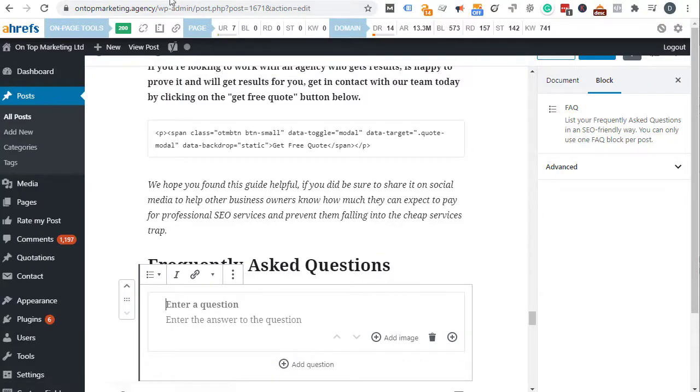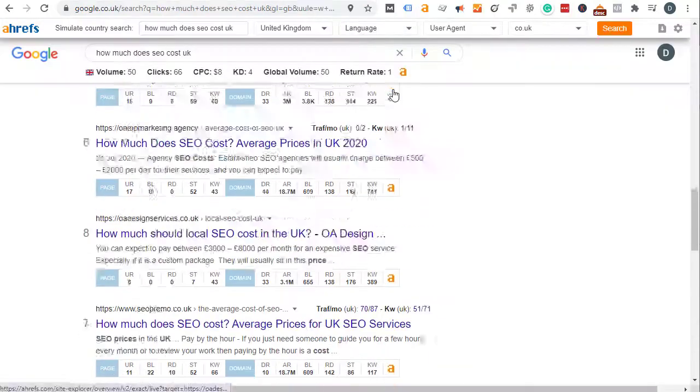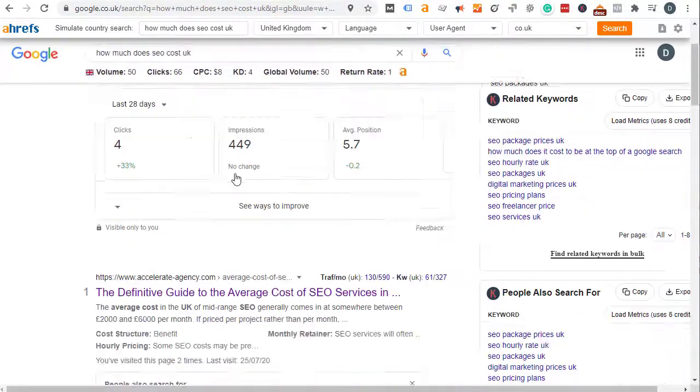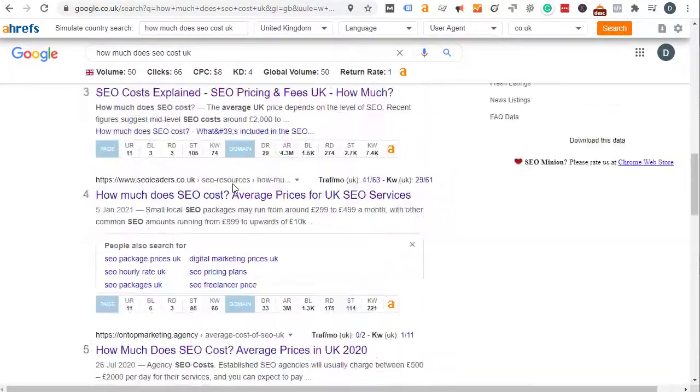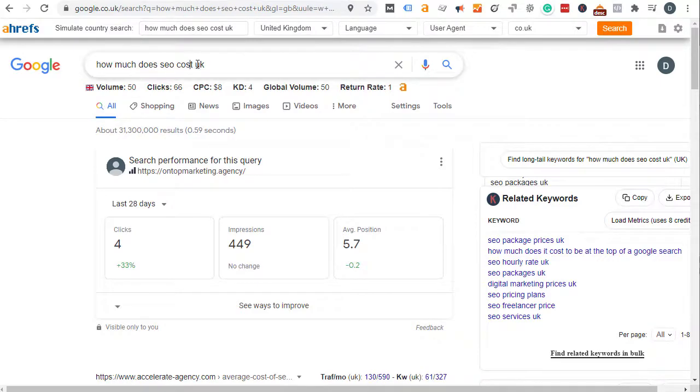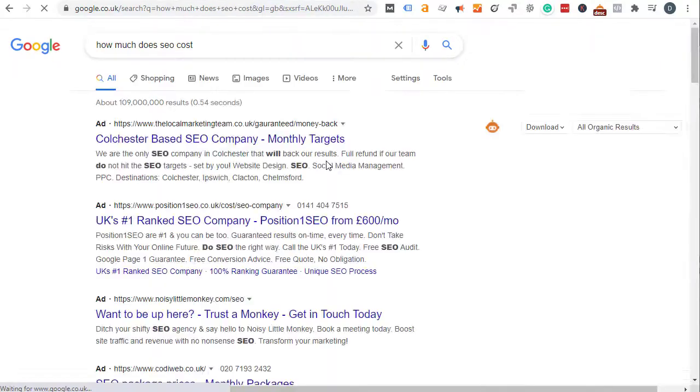Now I'm going to show you the way that I'll find these. So basically, I'll do a search for the keyword and have a look down. If it's got a People Also Ask section here, then that would be a great way to find it, but it doesn't. So I'm going to take off the UK and see if that gives anything.